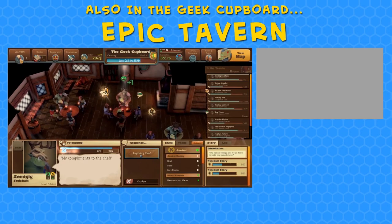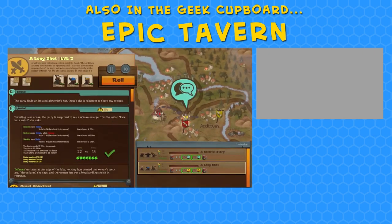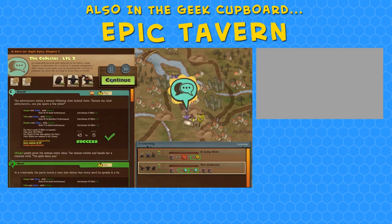Everyone loves barbecued rat. My compliments to the chef. I don't think he did much. He literally stuck a stick up the rat's bottom and put it on a fire. Shrieking weird ladies in the water, probably not a good thing. The heroes offer a decisive solution to all the woman's riddles by shoving her off the bridge. Yay. Yay for the chiseled stick.